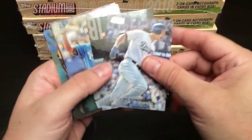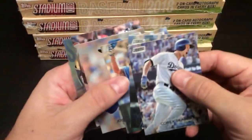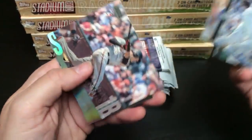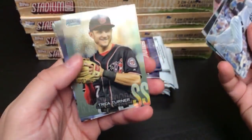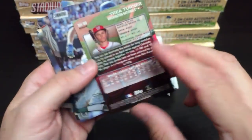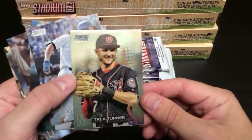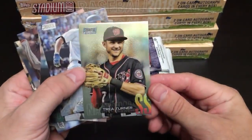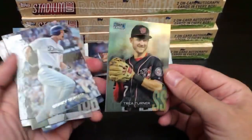See a full case, 16 boxes of Topps Stadium Club. I see something in the middle of this, some kind of refractor. What is it? That's a chrome. Stadium Club Chrome for Trea Turner. These are nice cards. Very cool.